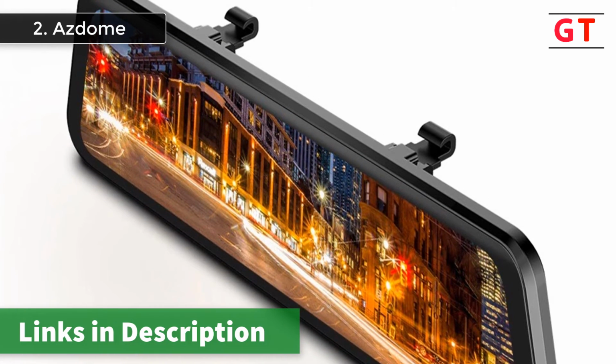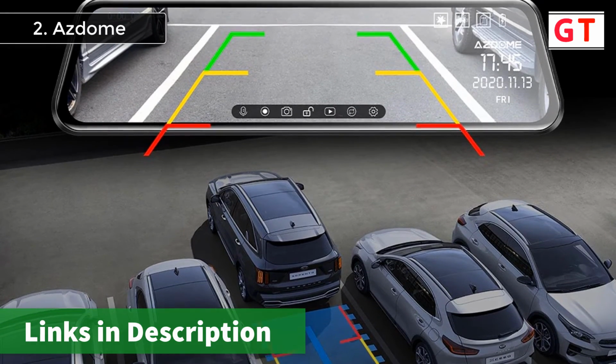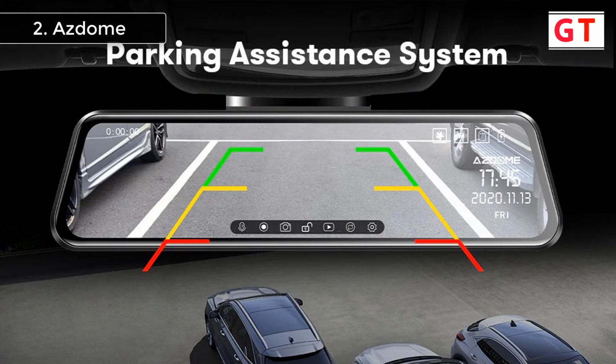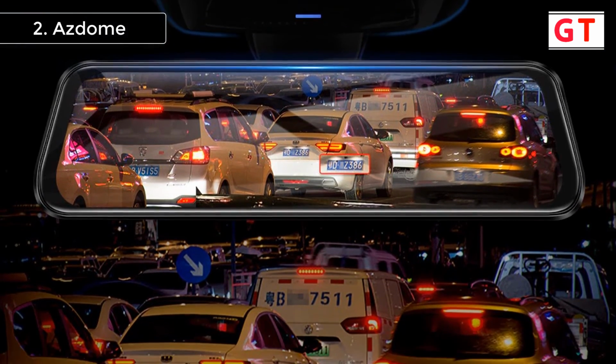G sensors and loop recording. The G sensors will automatically lock and store video in case of sudden impact and collision, providing video evidence of the accident. Loop recording will overwrite the earliest saved video when the remaining memory is insufficient, but will skip the emergency locked video. Easy to install and 1-year warranty.